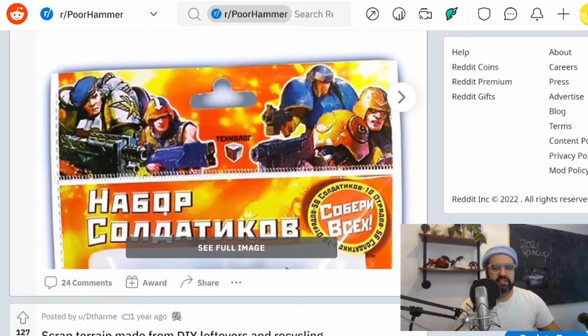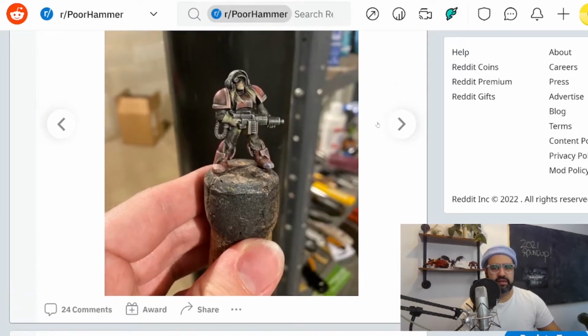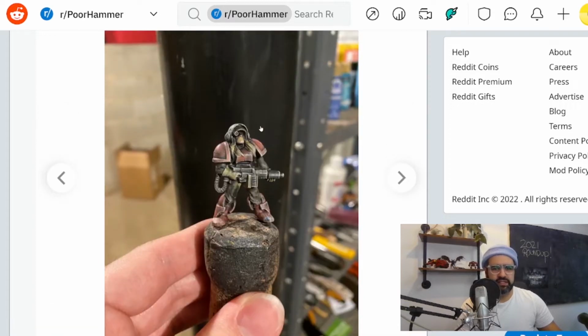I can actually read Cyrillic, but it's been a long time. I think that says Nabor Soldatikov. So something soldier. Vsech, I think that says. Don't know what that means. Wow. That looks legit, doesn't it?